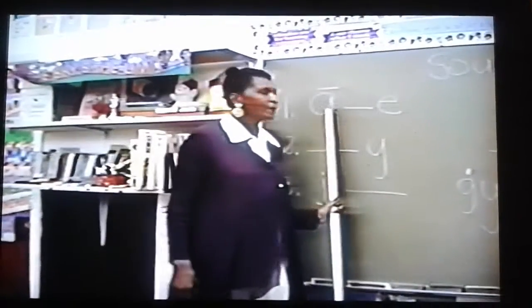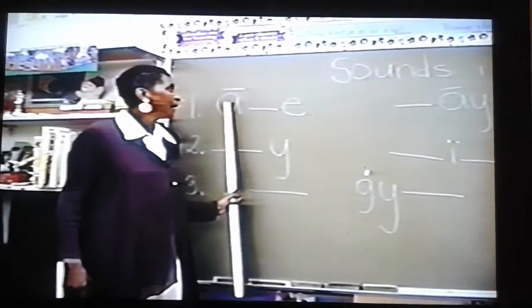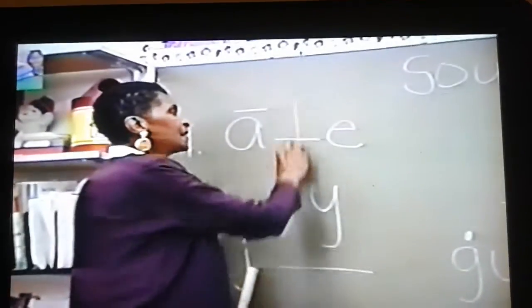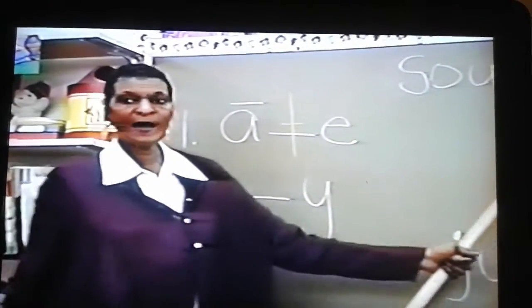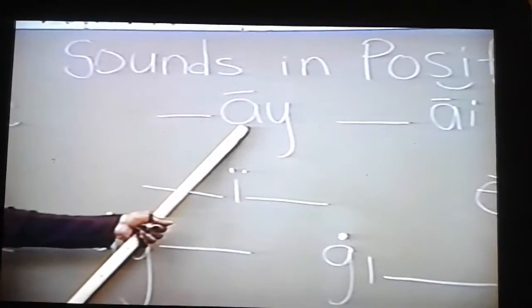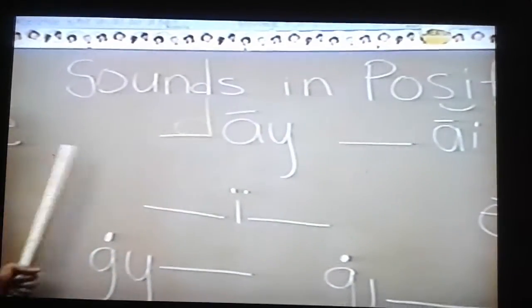So again, here we have sounds in position. These are words that actually sound the way they are spelled. A blank E says A. Which A, boys and girls? A blank E, A. Ticking clock. And the word is eight. A Y says A. Which A, boys and girls? And they have to repeat, Mrs. Collins, A-Y says A, and the word is day.